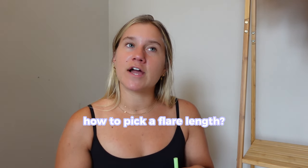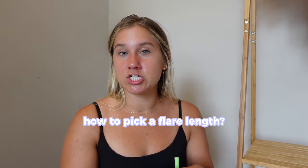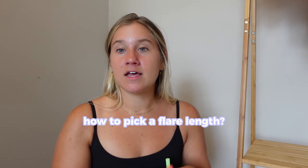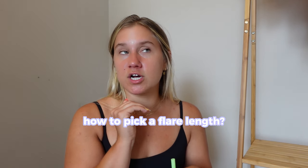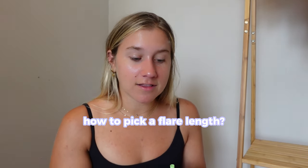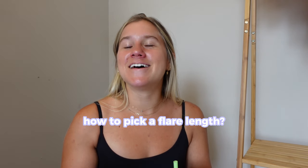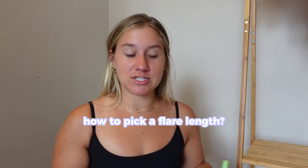I would say if you're any taller than me, I would get the 32 inch. But if you're shorter than me, if you're my height, 5'3 or shorter, I would go for the 30 inch. But if you like a little bit of drag or you want to wear platforms with the flare leggings, then I would recommend the 32 inch.